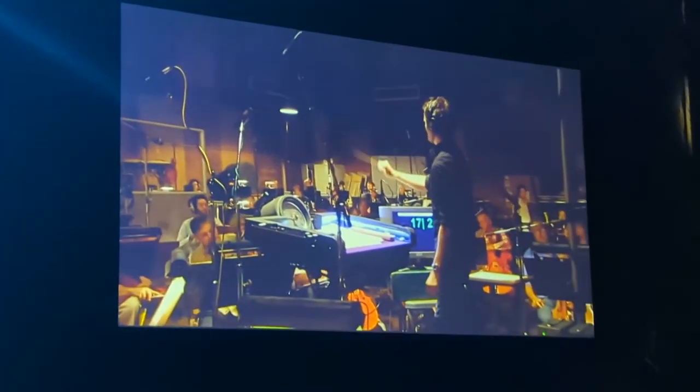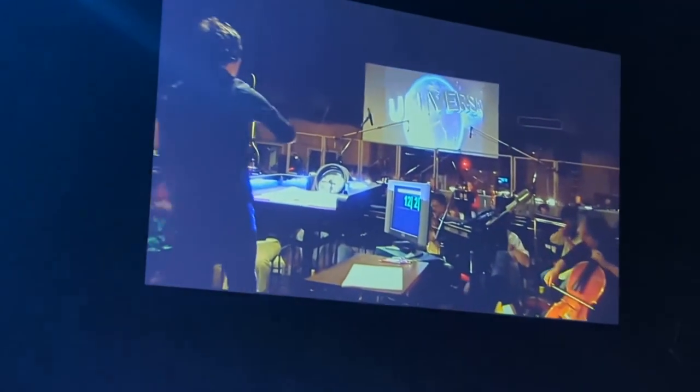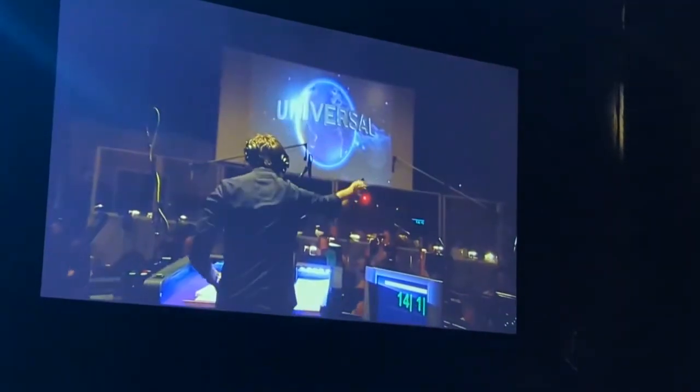Very nice. Gives me chills. It's pretty incredible that every time I now see a film by Universal, I'll hear the logo music that I conducted. It cues you in to say, okay, put away the phone, stop eating your popcorn for a split second, pay attention. It's a huge honor. Oh my god, that.